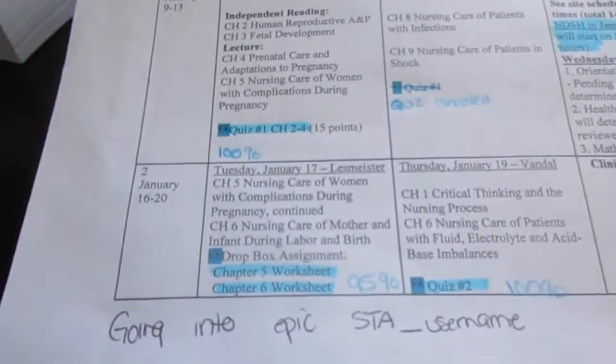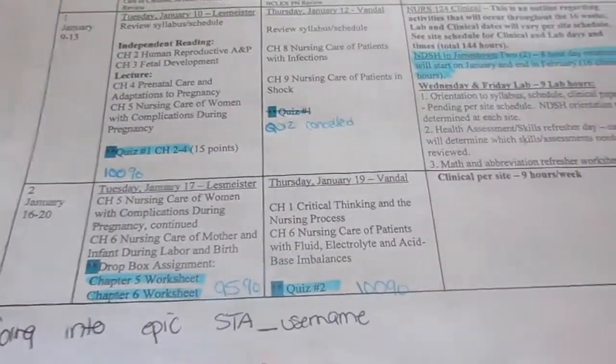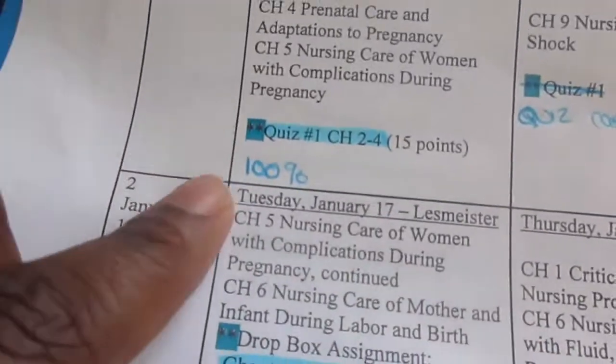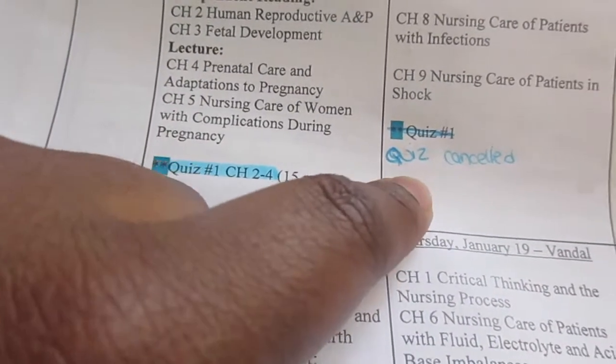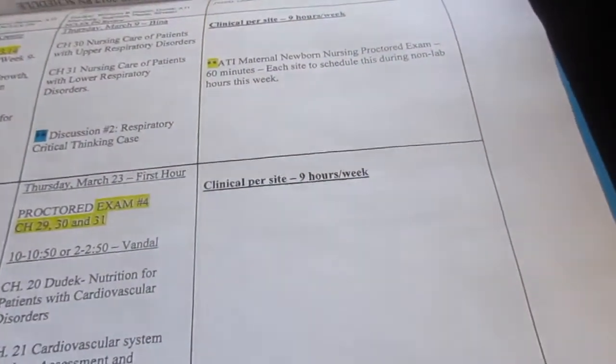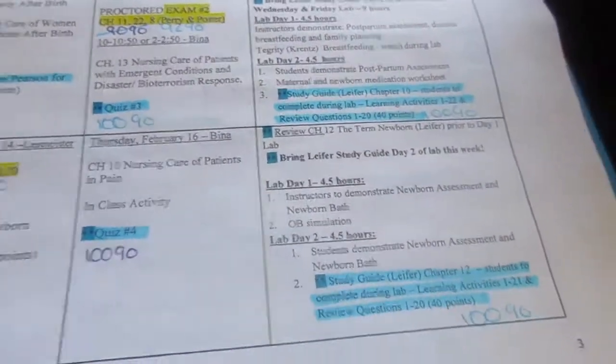I'll show you guys. I put my grades on there, going into Epic, well, that's a little tip for hospital charting. I put the grades I get on stuff, so 100. That quiz was canceled. That was the first week. 100. I put exam grades, everything, like 98 on that quiz.